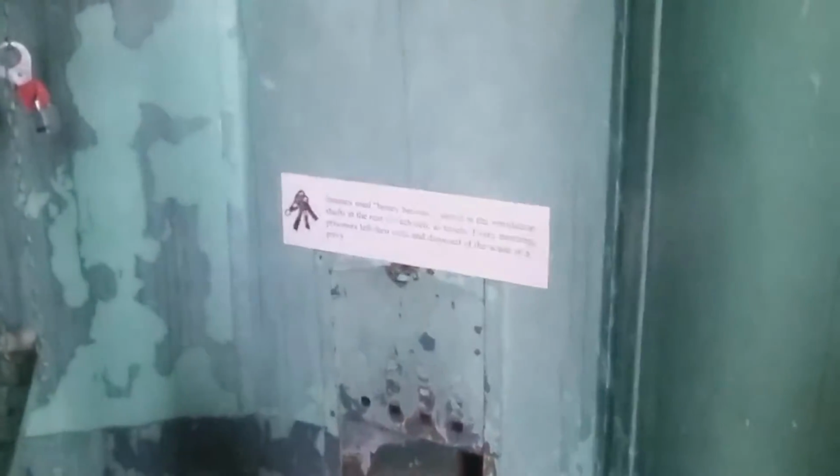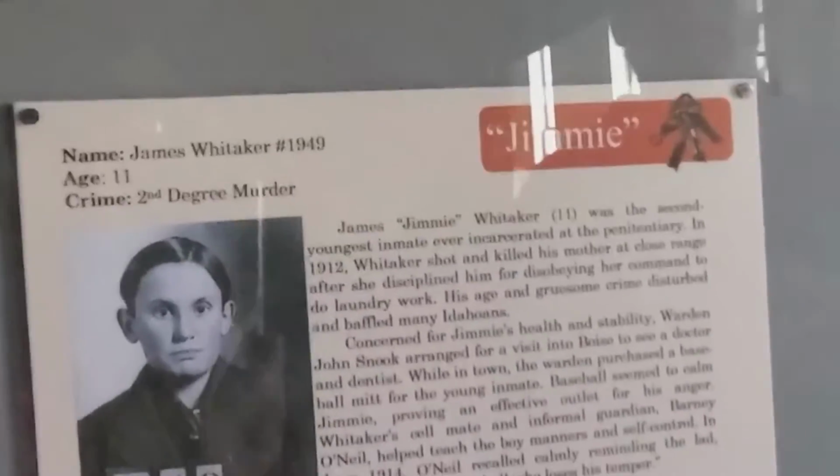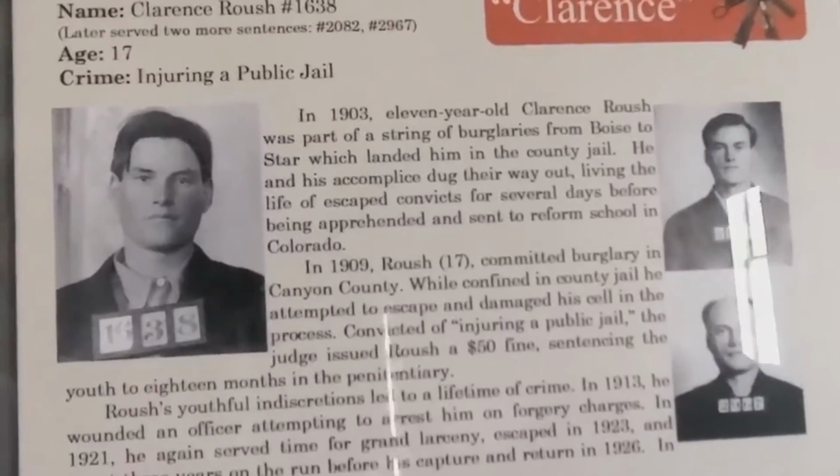This is the original territorial prison here. From 1892, and there were two men in each cell. Ugh. All right, guys, we're gonna walk back to the car now because I've had enough. It's very warm. These are the youngest ones they've had in this prison. They start at 11. Jimmy was 11. Second degree murder. Wow. This one here, Clarence, was 17. I don't know what injuring a public jail is, but he was in prison for it. So, kind of strange. These are the young ones.